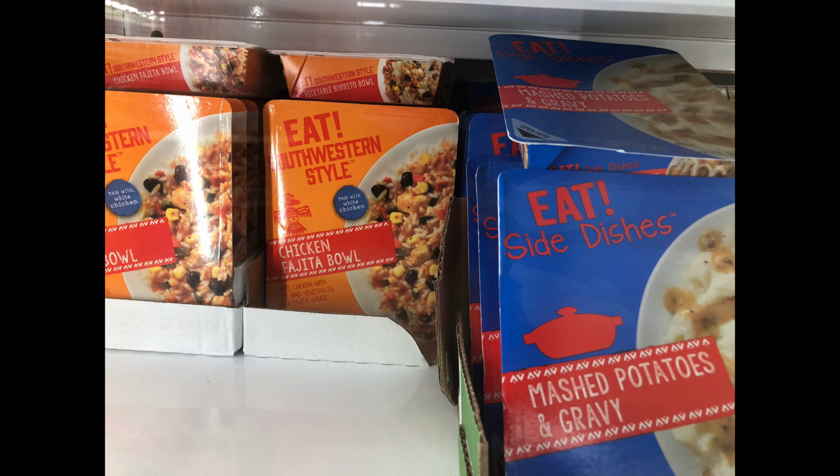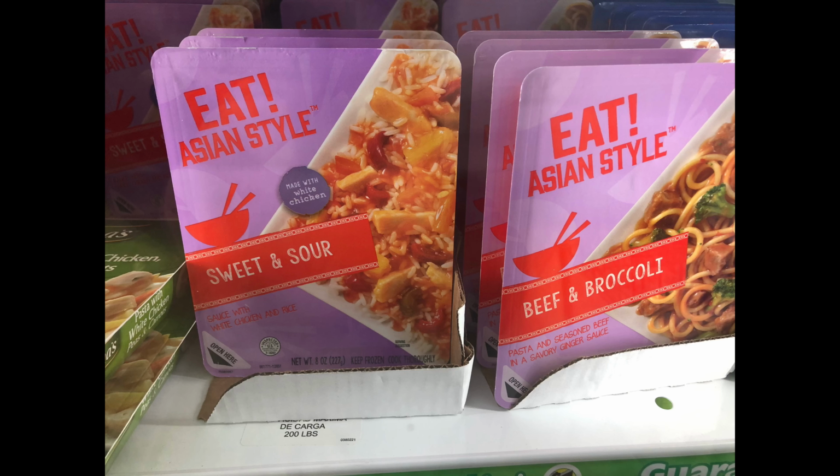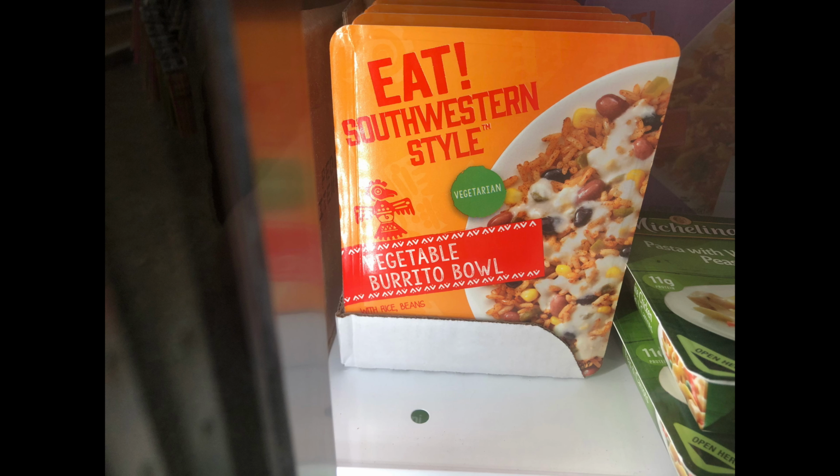They had these bowls, which I'd never seen before, like a southwestern bowl and a stir-fry bowl. They had 4 or 5 different flavors. I don't know how big they are, really, once you take the packaging off. Maybe they'd be good as a side, or if you bought 2, you could have a good lunch. And I don't know the quality, I didn't buy them, but it certainly is an interesting addition.